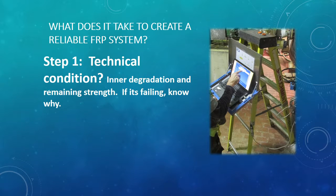What does it take to create a reliable FRP system? Honestly, there are things that come before step one in the process, like identifying the equipment as a worthy PM unit and finding its place in the documentation system. We try to sketch the equipment in simple isometric to allow placement of findings. Beyond that, however, the first logical step in the process has to be the underlying technical condition of the laminate to facilitate the repair-replace decision.